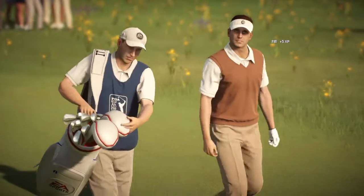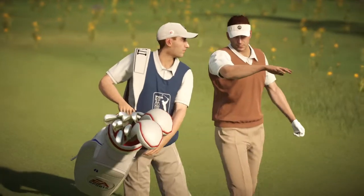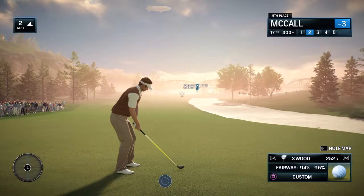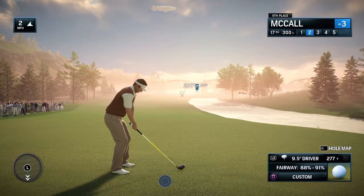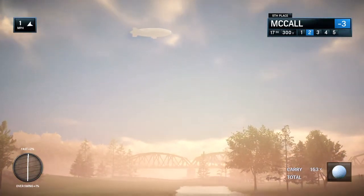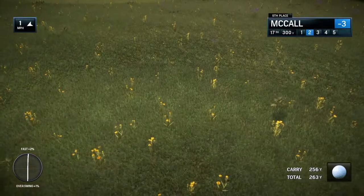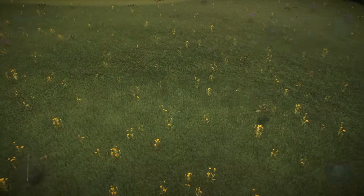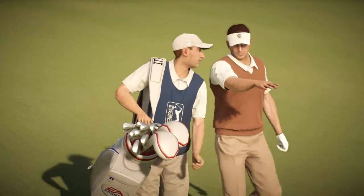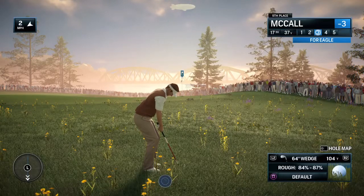But what a hole this is. S-shaped par 5. You can see it bending to the right off the tee, and then the hole starts to go the other way with magnificent view of the bridge you're just referring to. Reachable for the longest hitters, but once again, avoid the bunkers, and they're all down the right side. Into the thick stuff, that's a difficult lie. Just 37 yards to the hole.